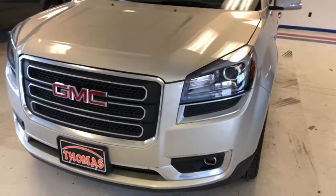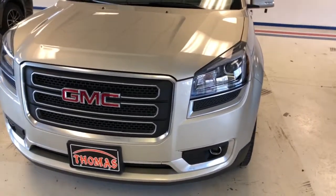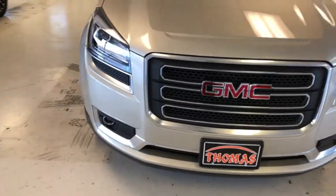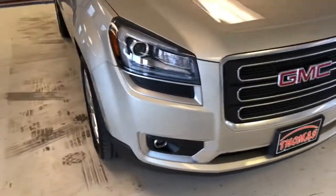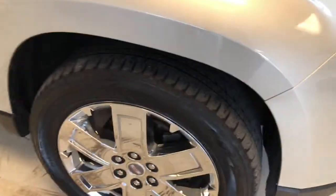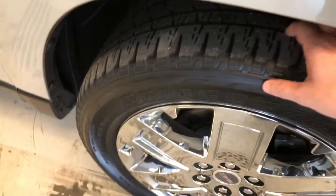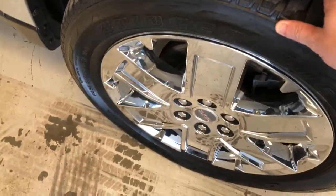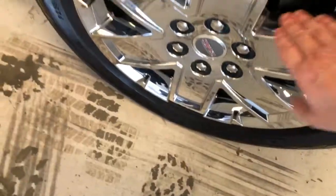Gives you that classic Acadia look. You do have the LED fogs and high intensity headlamps there. We'll continue around. Gives you these really nice 20-inch bold chrome faced wheels. The tires on this are about half, maybe a little less, 30 seconds maybe on the tires. You can see the wheel is scuff free though. We got a nice shiny resurfaced rotor in there.